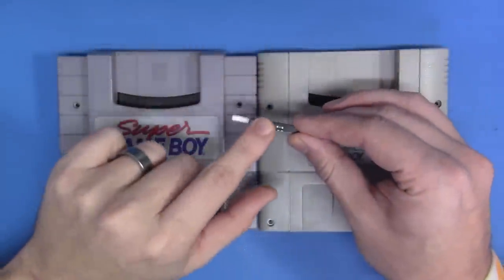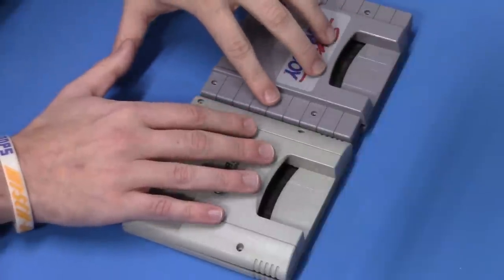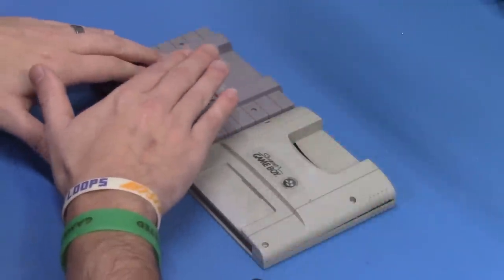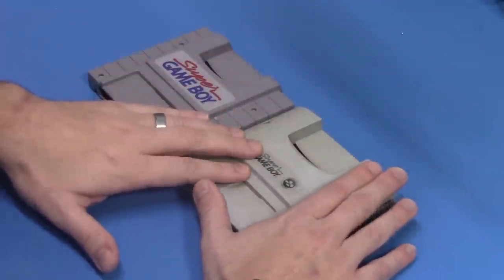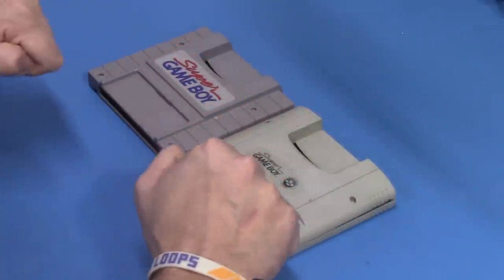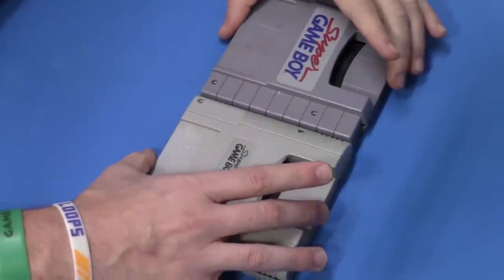Now, we've got our Clock Mod PCB right here, and before us, we have two different versions of the Super Game Boy hardware. On this side, this is the American Super Game Boy, and on this side, we have the Japanese Super Famicom Super Game Boy. I've gone ahead and unscrewed all of the screws, but let's just take these plates off and see what's underneath.